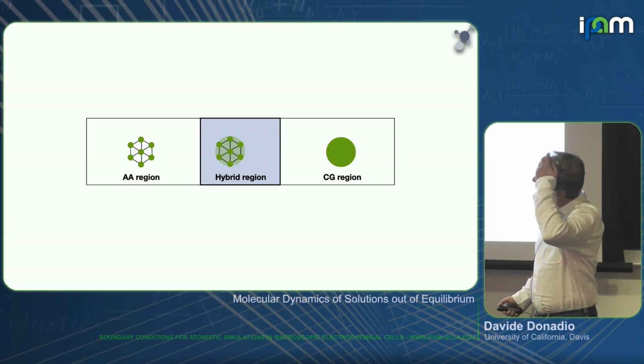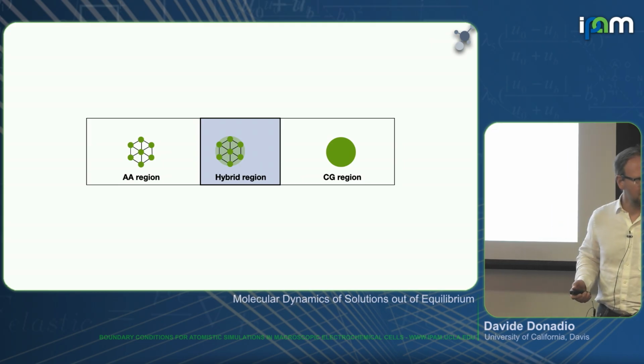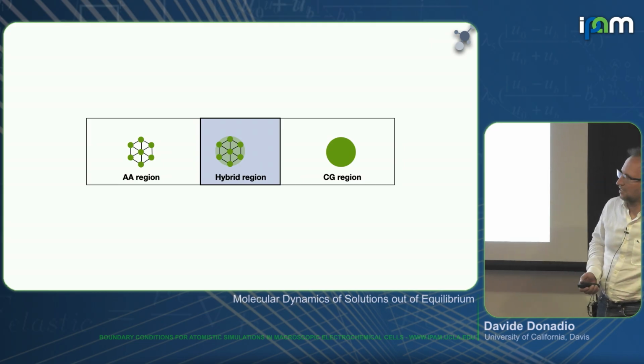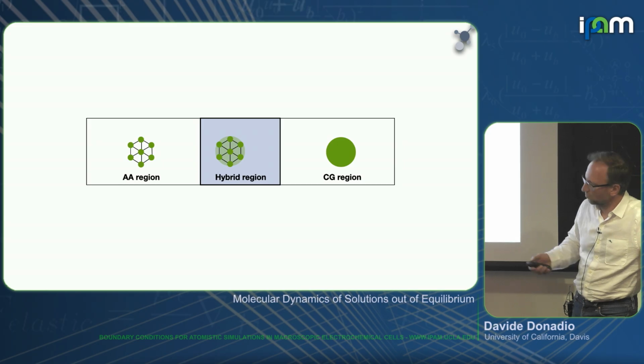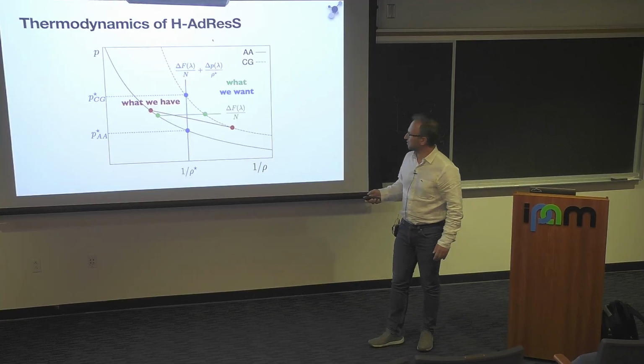So we found out there was a program similar to this several years ago at KITP in Santa Barbara, and with a bunch of people we sat down with this problem, and we said, oh, well, we can think of this as a sort of thermodynamic integration problem. So you have a molecule that starts here at high resolution and evolves there at coarse-grain, at low resolution, through a boundary region where it changes smoothly.